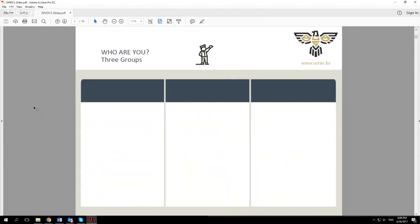So who are you? Let's define these three groups that I mentioned in a little more detail. First is resident Americans. So this is people who wake up every morning in the U.S. Also, it includes people that I call half-pats. You're not quite an expat, but you spend maybe 6 months in the U.S. and you spend 6 months outside the U.S. typically in a year.